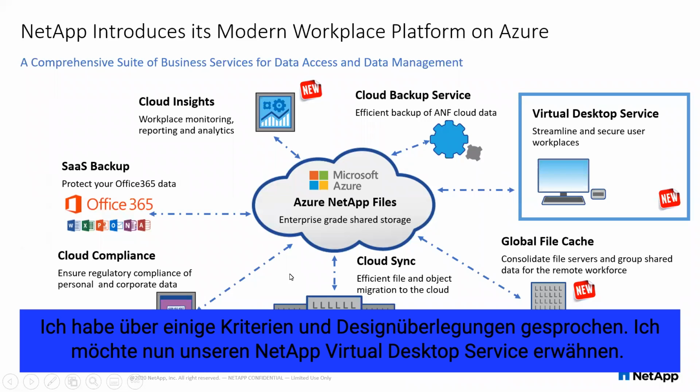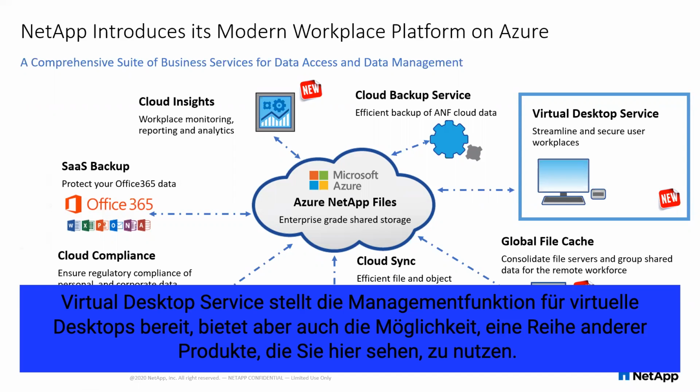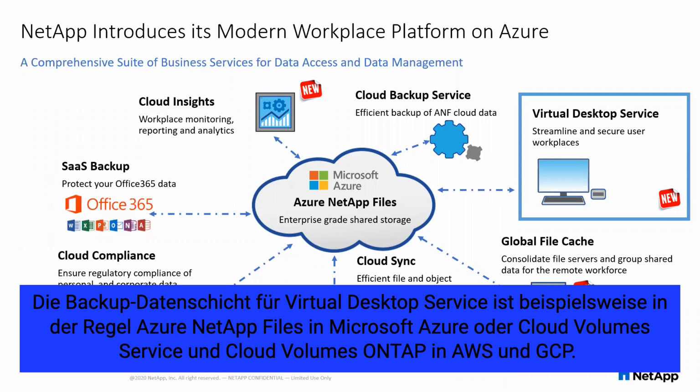One last slide to talk about. I talked about some of the criteria and design considerations. Just wanted to mention our NetApp virtual desktop service. We do all of the automation components for all the requirements and considerations we talked about in the previous slides. And we take advantage of a number of the NetApp products to do that. So the virtual desktop service is the overall orchestration and management capability for virtual desktops, but it also has the capability to bring to bear a number of the other products you see here on the screen.